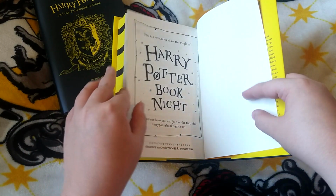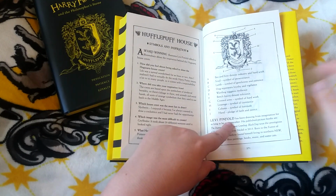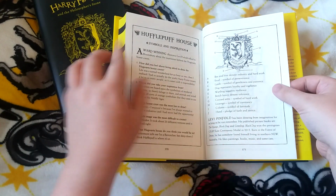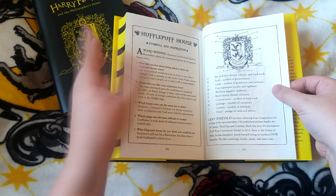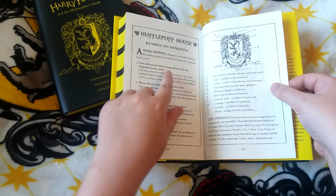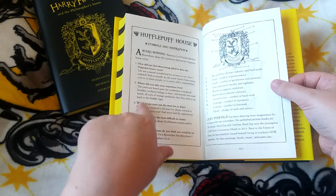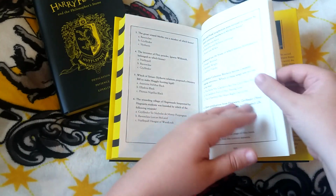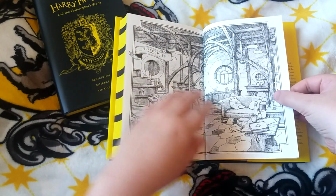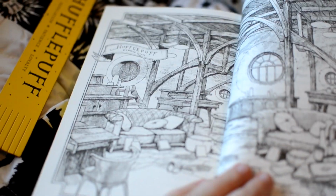So again, Harry Potter Book Night. This is really, really interesting. So it's actually going into detail about the Hufflepuff House crest and talking about all the details in it and what the symbolism is behind it, and who designed it. So Levi Pinfold. So there's some questions that have been answered by the designer. And this looks like another quiz. Oh, that's so nice. So there's actually an illustration of the common room. So that's really lovely.